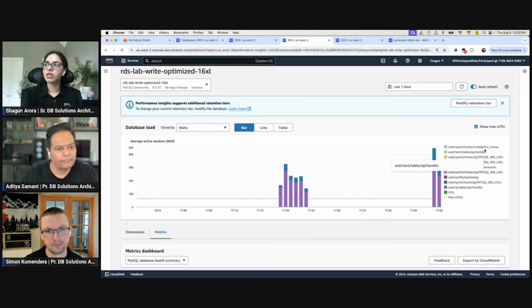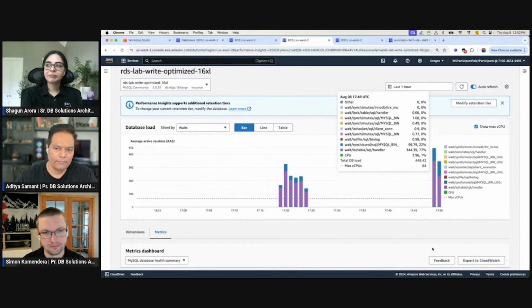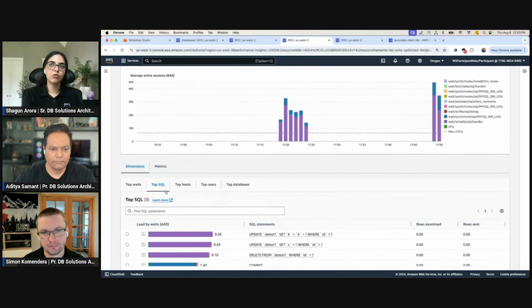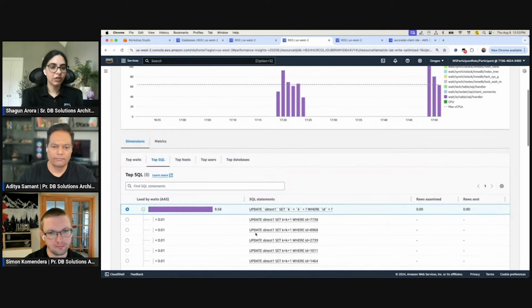One is to go into some of these wait events and try to see what's actually causing the bottleneck. The other is a simpler way of looking at these bars that are coming up. This dotted line represents the vCPUs, the CPU cores that you have. In this case, my workload is pushing way up past what I've provisioned. So when I look at these graphs, customers have two options. Either they start looking into their SQL queries and try to tune them, which you can do by clicking on top SQL. In this case, there are updates, deletes, commits, and inserts all running together. So you can start looking into this particular update query and try to optimize it.